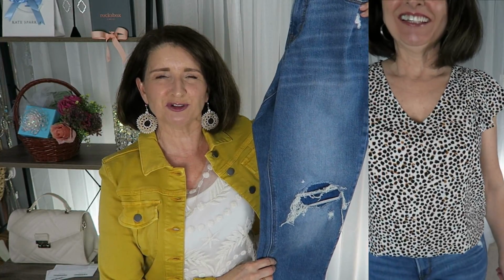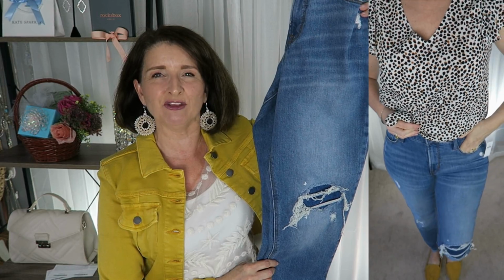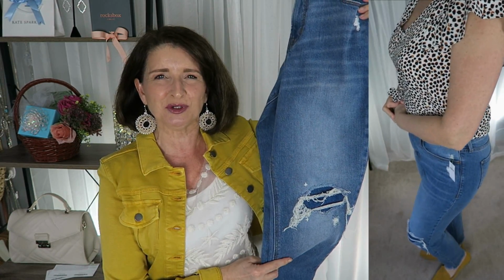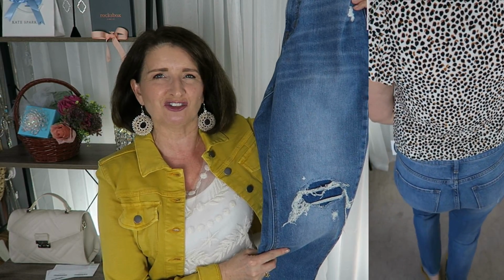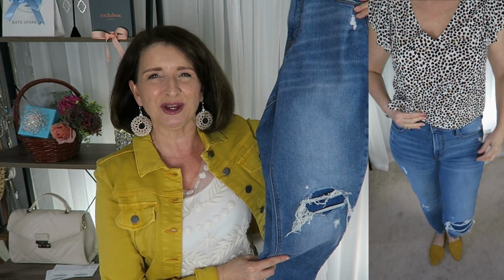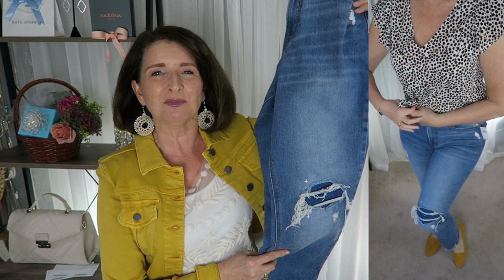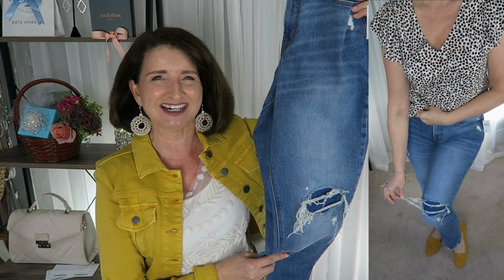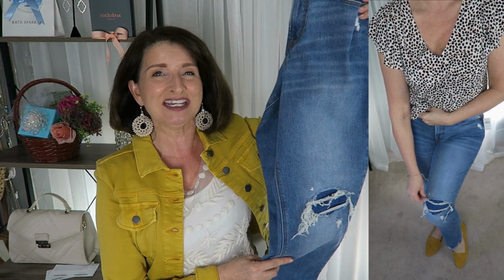Now, as a point of reference, we live out in the country, and there are some farms around us. When I put these jeans on and looked in the mirror, I felt like I should head straight back to the cornfield and scare the crows away. I was going to show them to my husband, but he's a jokester, and that would have given him too much ammunition for days to come, so I changed out of them and he never saw them.